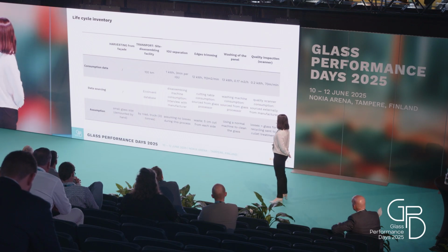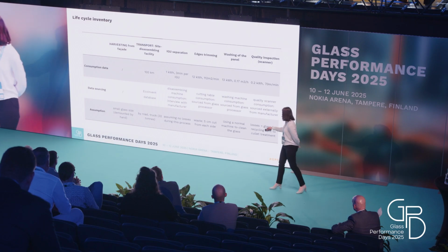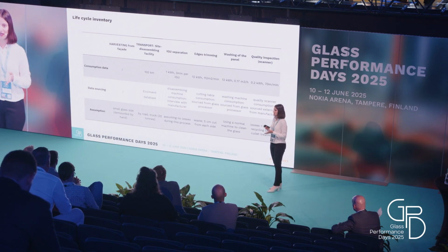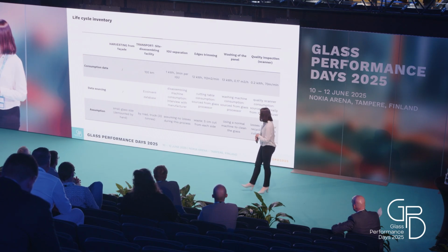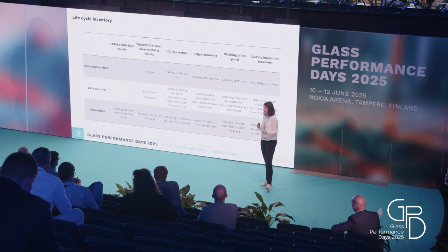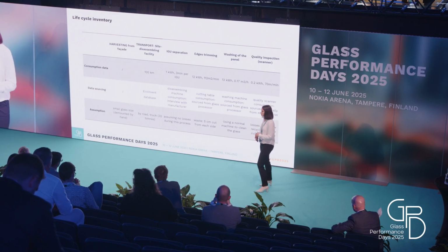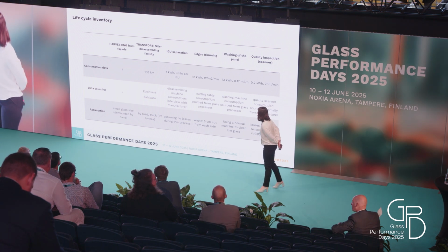This is the life cycle inventory that I've used in my study, and I'm going to focus on the assumptions. I've considered that the dimension of the glass is small enough so the weight of the total IGU is below 50 kilograms, so it can be handled by hand. So there is no need for additional tools or machinery to do so. Then the transport is done by truck with a capacity of 32 tons.